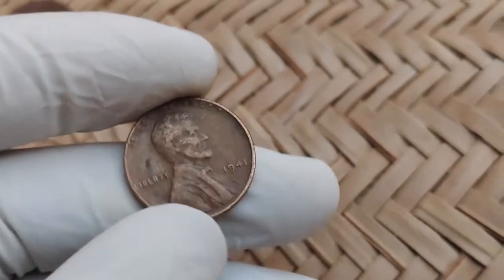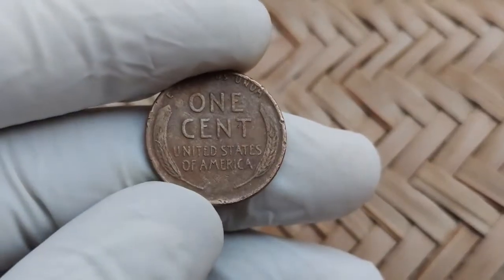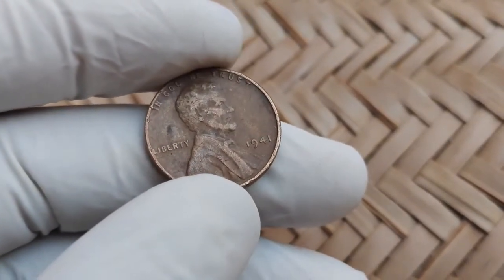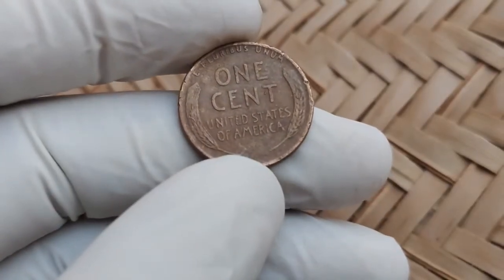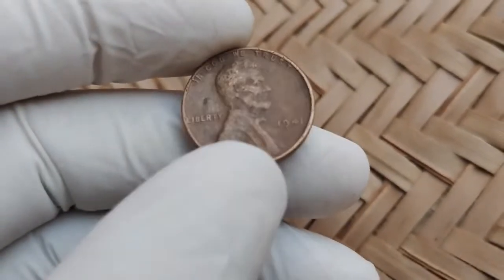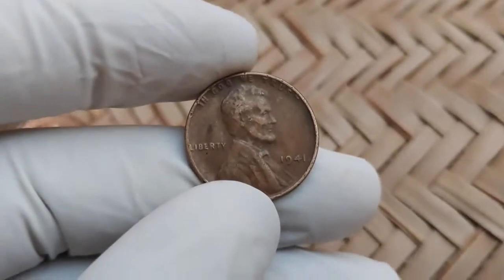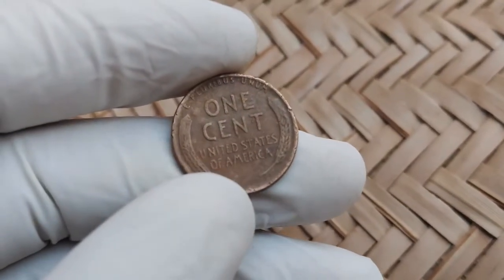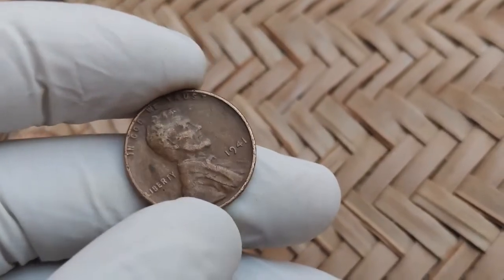So, what should you do if you find a 1941 wheat penny? Cleaning a coin can drastically reduce its value. Collectors and grading services prefer coins in their original, untouched condition. Reach out to a certified numismatist or send it to a trusted grading company like PCGS or NGC. They will professionally evaluate the coin and assign it a grade, which directly affects its market value. Store the coin in a safe, climate-controlled space, preferably in a protective holder or slab to preserve its condition.